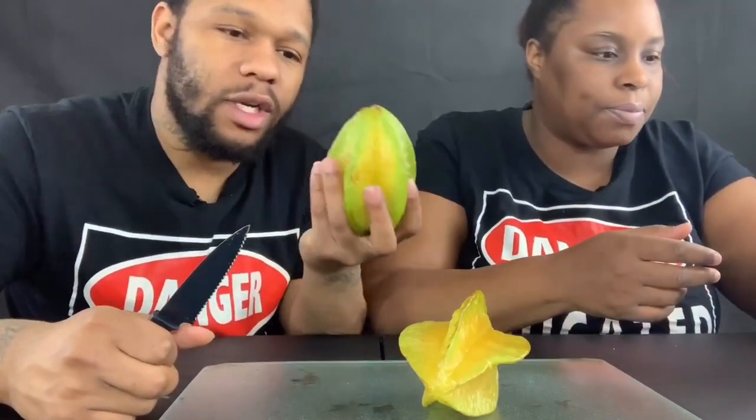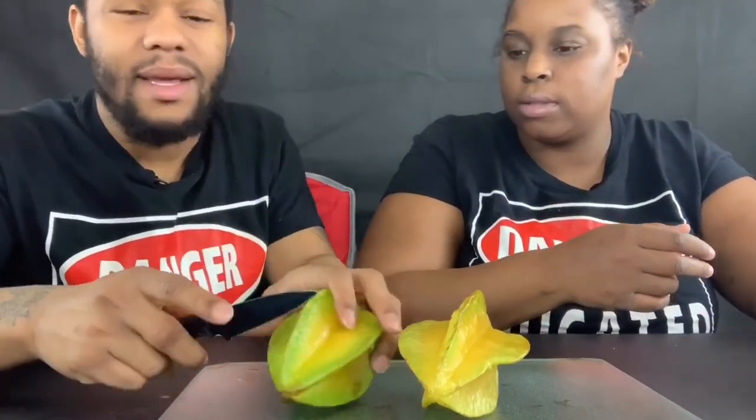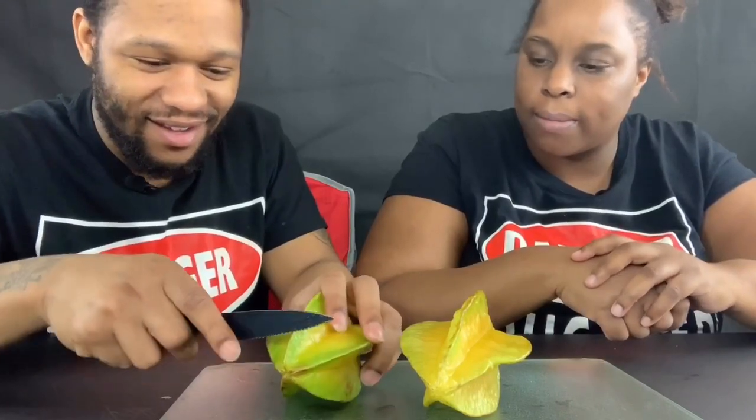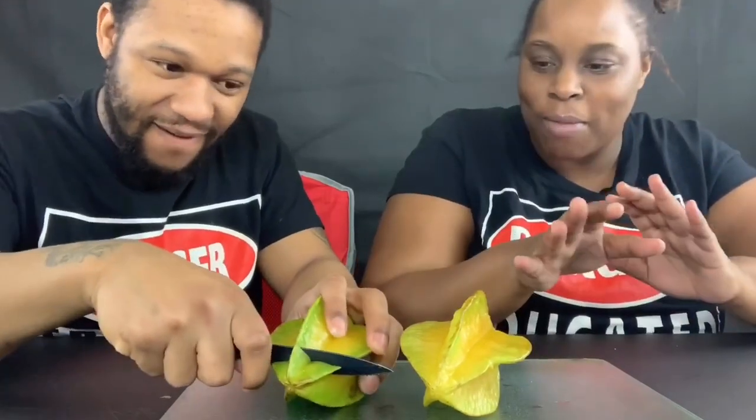I can just eat this like this for real. That's what they tell me, that I can just bite it. Yeah, I ain't gonna bite it. I want to cut it. I want to see what it looks like. You ready? Cut it now? Yeah, babe. All right. No, wait. Say no, go ahead.